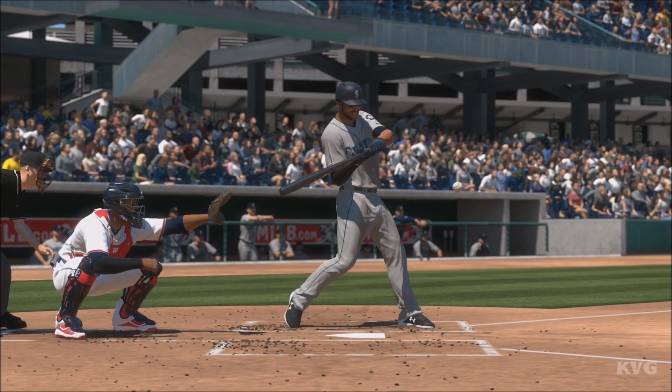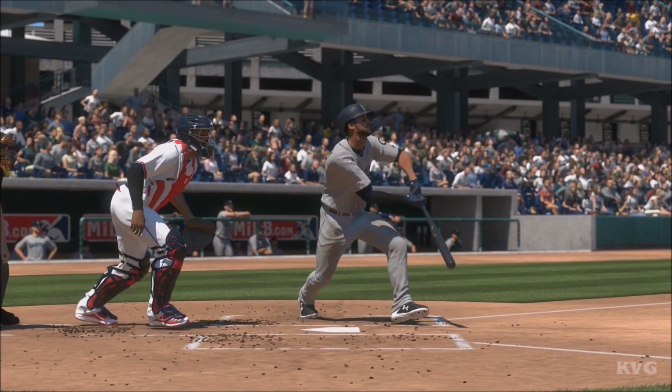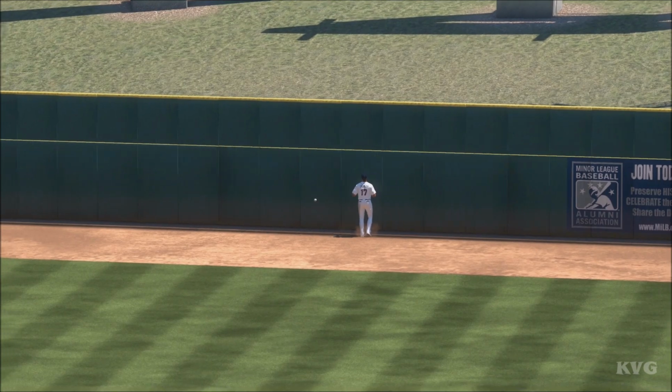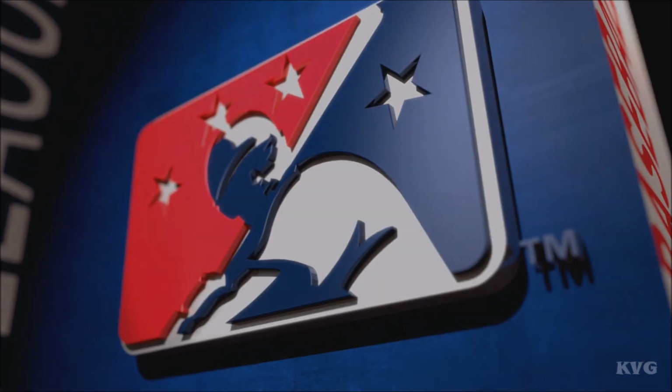Wow, there's a case of a ball up in the zone. Not the easiest pitch in the world to get underneath and drive it out of the ballpark. Good piece of hitting right there. Ball up in the zone. He didn't miss it. He destroyed it.